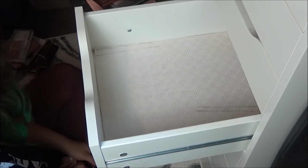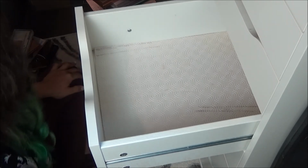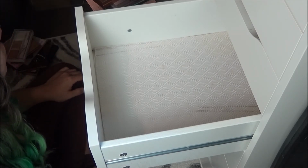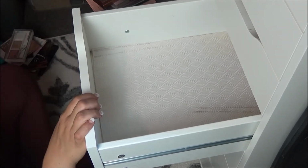Okay guys, so we're going to do a little bit of speed up. I am going to go grab something to wipe down this drawer with, and then I'm going to put everything back. All right, and yeah, then you can watch me do that.